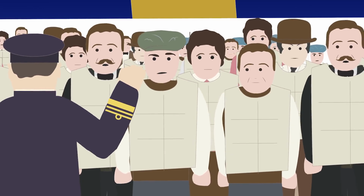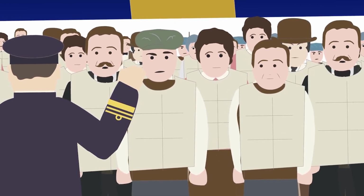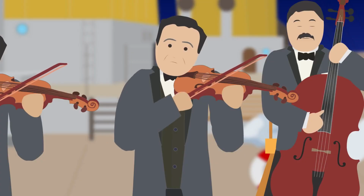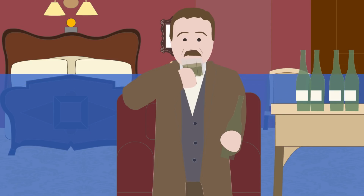Panic and chaos set in as lifeboats were running out. Some people pushed their way to the lifeboats, while others accepted their fate and stayed behind or gave up their spots to more vulnerable passengers. Many did not want to survive the disaster and be branded a coward back home.